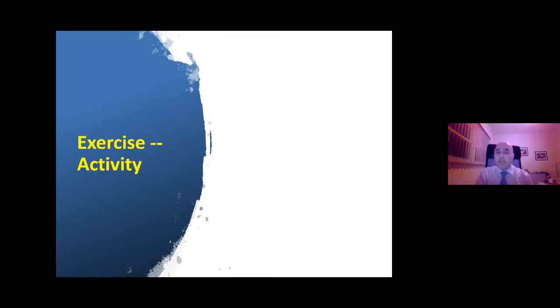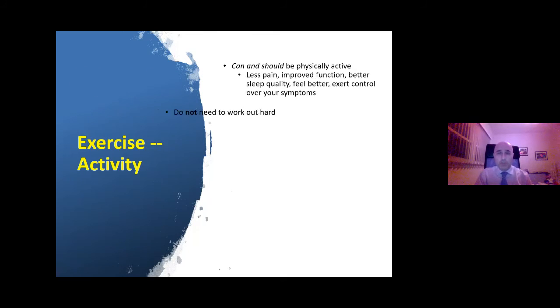So let's talk about the exercise. And here I say exercise and activity, and that's a subtle thing, because we perceive exercise as going to the gym or going out for a run. It's really not just about exercise. It's all about activity. It doesn't have to be anything strenuous. So you can and you should be physically active.